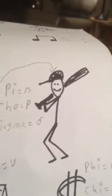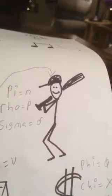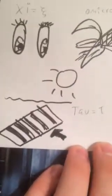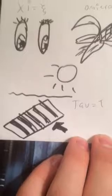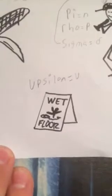After the game was over, they were lucky enough to go down into the locker room. And there, they saw P. Rowe carrying his towel as he walked out of the locker room. But, sad to say for P. Rowe, he didn't see that there was a wet floor sign, and he had to yell out, Oopsilon, as he fell to the ground.